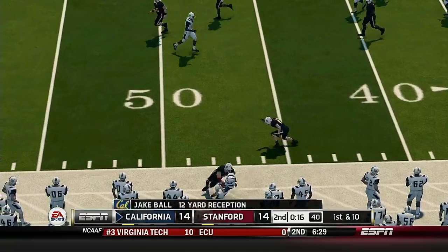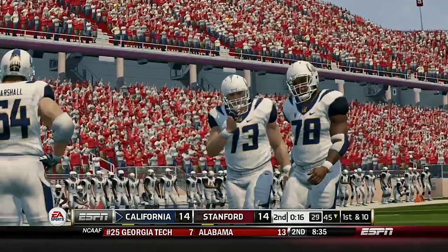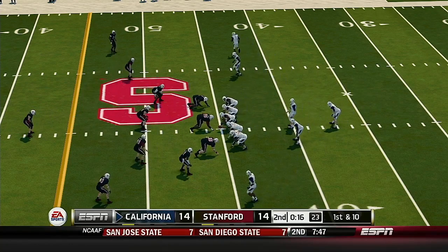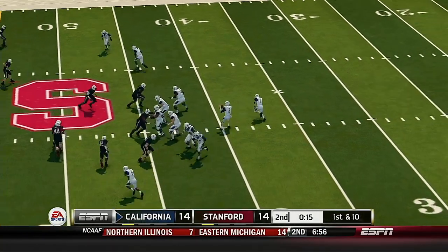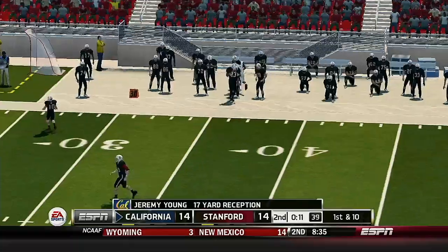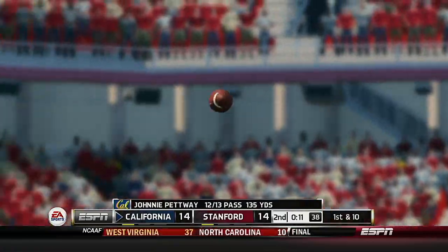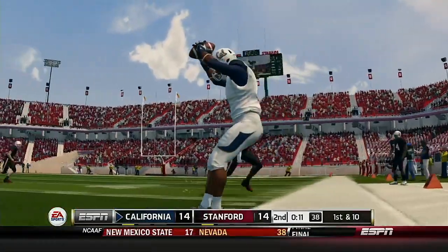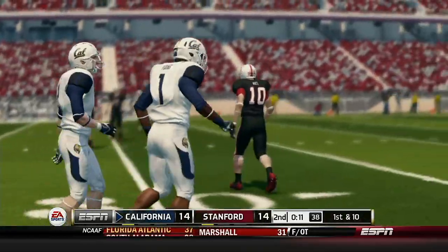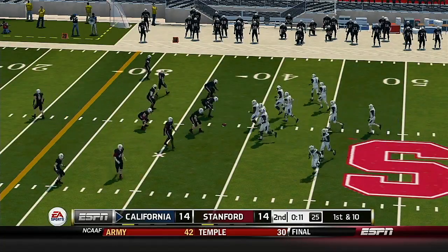Throws it in a hurry. Knocked out of bounds at about the 45. Call it a gain of 12 yards. First down. Hey, let's get that ball, man. Let's get that ball right here. Mike, four. And a nice catch there before he stepped out of bounds. First down, 10 yards to go. Ball on the 38.